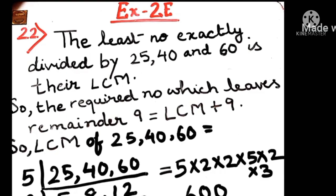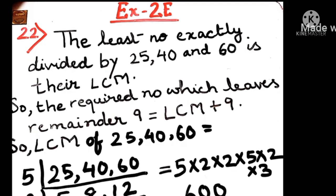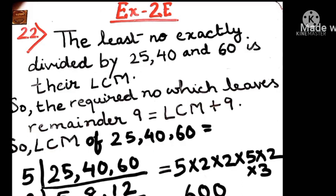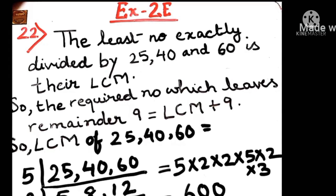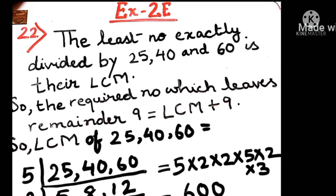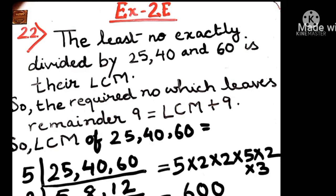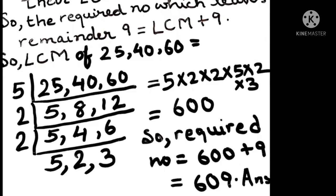So how do we start? The least number exactly divisible by 25, 40 and 60 is their LCM. And the required number is leaving remainder 9. So it will be LCM plus 9. Now the LCM of 25, 40 and 60 we have calculated to be 600. So the required number is 600 plus 9, that is 609.